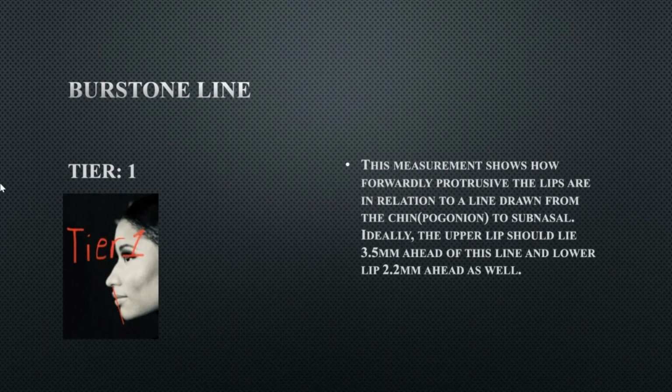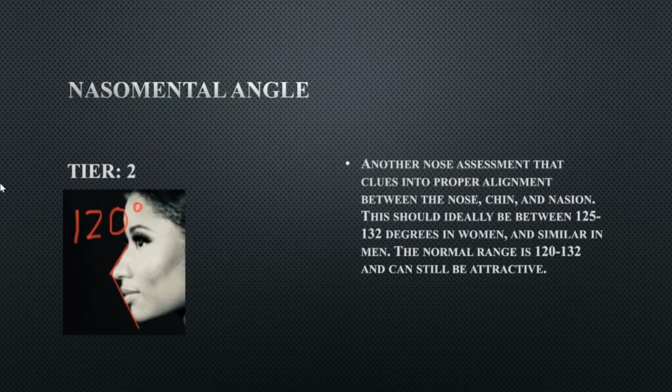Her burstal line goes from the subnasal down to the chin, and your bottom and upper lip actually is supposed to be past the line, but your upper lip is supposed to be more past the line than your bottom lip. And this is kind of hard to tell just by looking at it, but I did kind of measure a little bit just to make sure, and it is perfect. And these are all relative. It doesn't have to be extremely exact. They're all relative. And it can kind of go based off of ethnicity as well, ethnic group, because people have different lip sizes and stuff like that, and nasal protrusion.